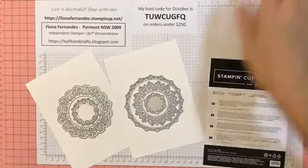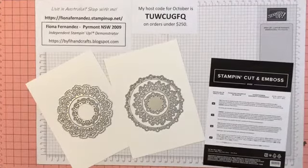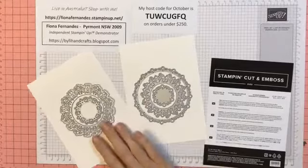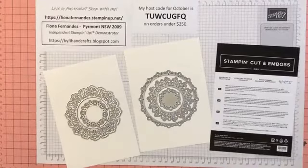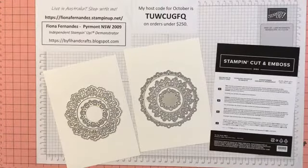Welcome if you just joined me. I'm just going to be over the table tonight. Saves a bit of time moving all the equipment. And I'm going to be playing with these Encircled in Beauty dies tonight. I thought I'd get them out and have a play because I haven't used them yet. So let me know if you're watching. Say hi.